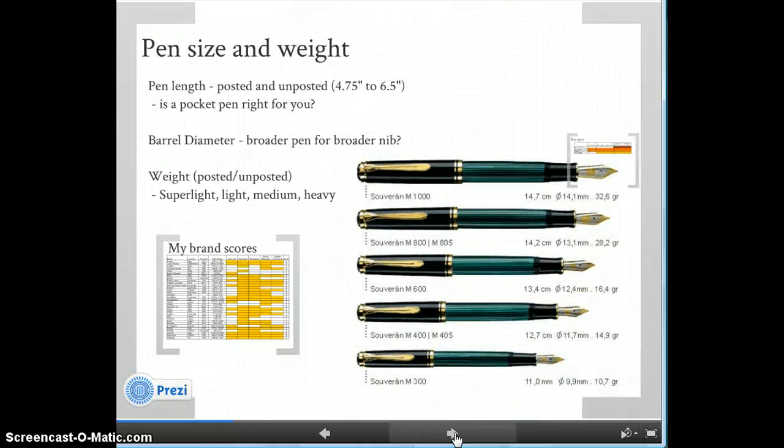So, the first thing to think about when it comes to pens, in my opinion, again, these are all my opinions, there's no science to selecting your first fountain pen. So please indulge my intelligence here or lack thereof, either way. First thing, pen size and weight.